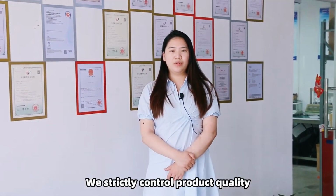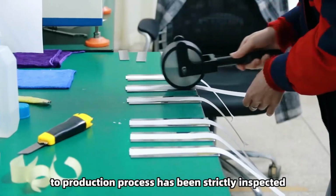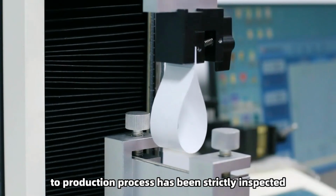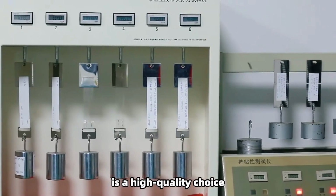Quality assurance: we strictly control products' quality, and every link from raw materials procurement to production process has been strictly inspected to ensure that every label is a high-quality choice.